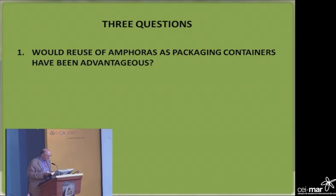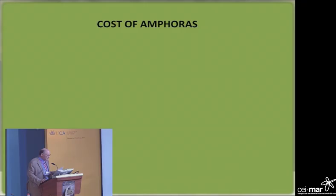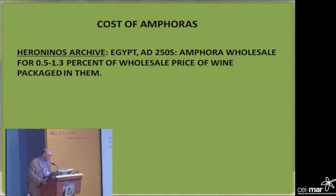We may now turn to consideration of three questions raised by the type A reuse of amphoras. The first is the extent to which the employment of used amphoras for the packaging of foodstuffs would have represented an advantage of some sort. In terms of cost, this practice would not appear to have offered much advantage.